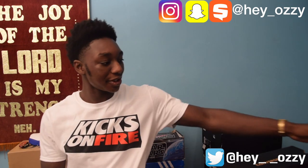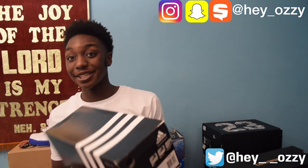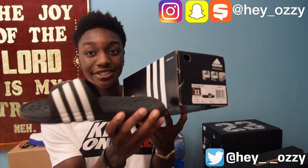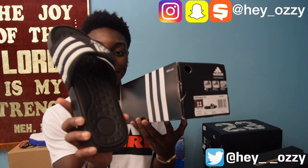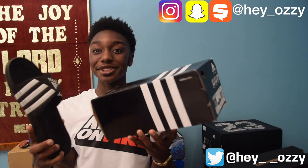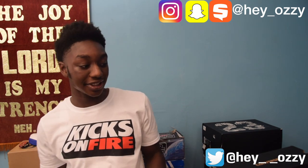So let me go ahead and start off with the first pair of shoes. It's not even a pair of shoes, to be honest. But this is an everyday thing that I wear. My Adidas Super Cloud slides. As you can see, these things have been worn. Let me put it up close so you can see. I really wore these shoes to the ground. Like I've had this pair of slippers since last year, right before I graduated from high school. So I've been wearing these a lot.